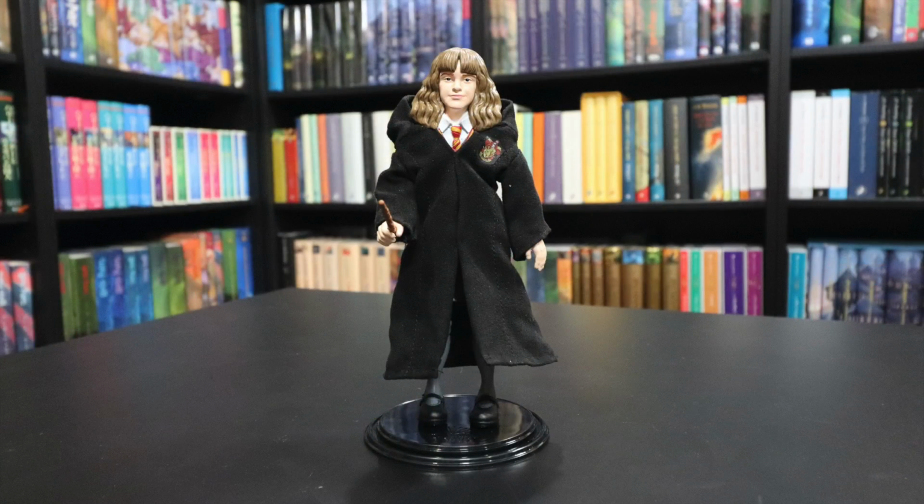Her Hogwarts robes are very simple. They are not removable, and they're kind of attached up here where her shirt, tie, and sweater are located. Oh yeah, this is definitely from the first 2 movies because of the look of the sweater as well as her skirt underneath here. This all changed at the 3rd movie. So this is definitely supposed to represent the first 2 movies. Let's give this bendiness a try.